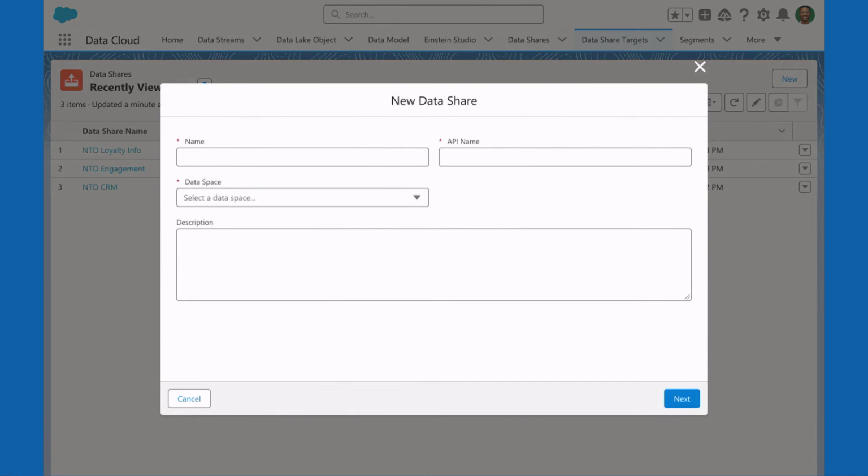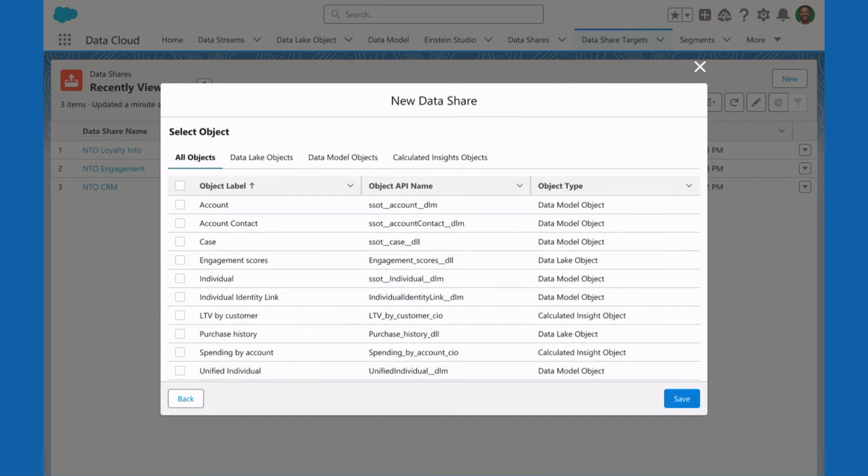Once you create the data share target, the next thing you do is create what's called a data share. And this is like the new modern way of integration in terms of how easily you can share the data. You give it a logical name in terms of the purpose of this data share that you're creating. Once you create this data share, all you do is point, click, select the objects that you want to be able to share. You want to share the unified profile and their cases with your Redshift account, with your AWS account, and with the Redshift server in there.